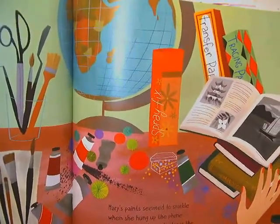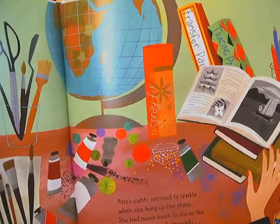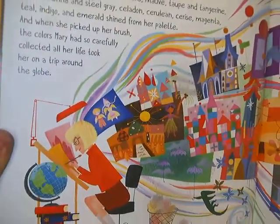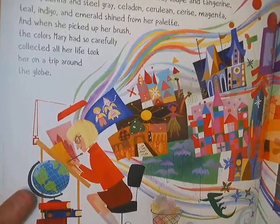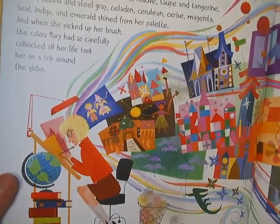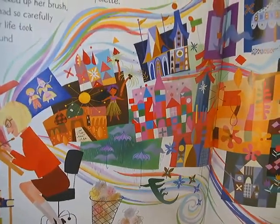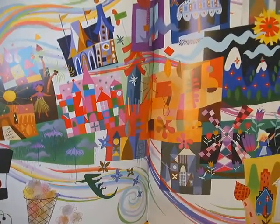She had never been to places like China or Morocco or Kathmandu, but her colors had. Sitting down to work, she squeezed out dabs of paint: lemon yellow, aquamarine and azure, mauve, taupe, tangerine, russet, sienna, steel gray, celadon, cerulean, cerise, magenta, teal, indigo, emerald. They shined from her palette, and when she picked up her brush, the colors Mary had so carefully collected all her life took her on a trip around the globe.